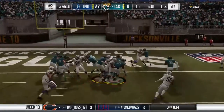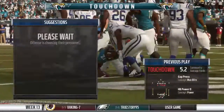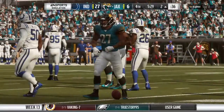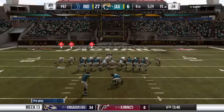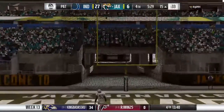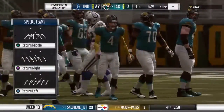They'll try to punch it in with Fournette. And he'll take this into the end zone. Touchdown, Jacksonville. A great play there. His 5th touchdown now on the year. And the Jaguars get a score closer. It's up and good, and it makes it 27-7 now.